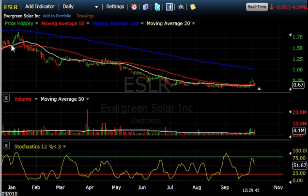You can see we were holding above the 50-day moving average back in January. Got a nice little surge at the beginning of the year, pulled back, but was unable to hold that support level. Let me just redraw that for you here. You can see that we were unable to hold that 50-day moving average and continue to move higher. And then that began the long downtrend that we've seen over the past year or so, 9 to 10 months. So we may be seeing the end of this big correction in Evergreen Solar.